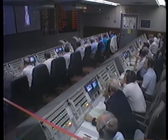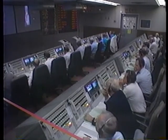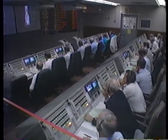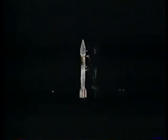Launch sequence start. Marked. MIB armed. LO2 vent closed. Minus 23. LH2 vent closed. Minus 20. Minus 11. Minus 10, 9, 8, 7, 6, 5, 4. We have engine ignition. We have two solid rocket motors at this point.